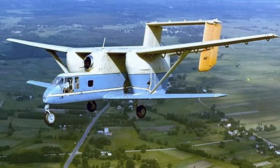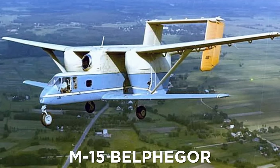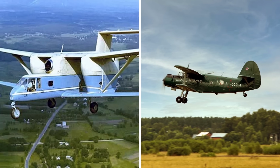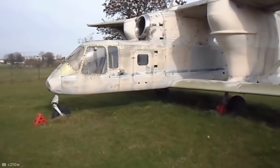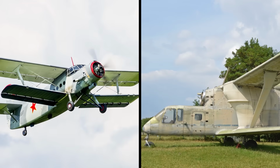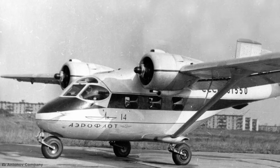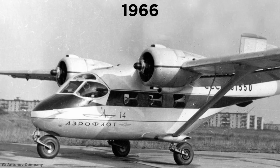AN-14SH. In part 1 of this series, you might remember we looked at the M15 Belphegor, which was designed to replace the old, reliable AN-2 biplane. While the Belphegor failed to take off for many reasons, it wasn't the only suggested replacement for the AN-2. Meet the AN-14, a utility craft reliant on twin engines that was produced back in 1966.